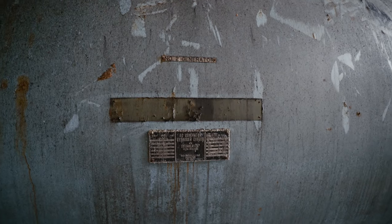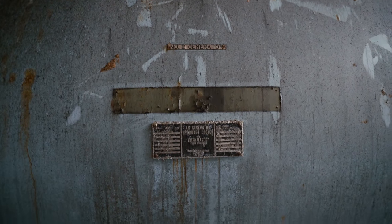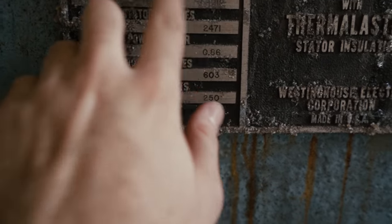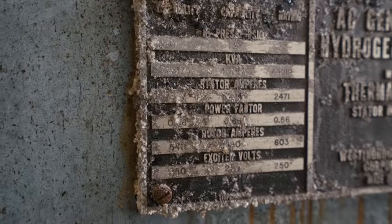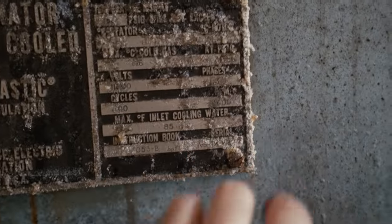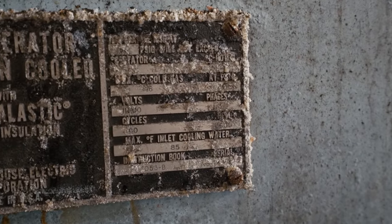Number two generator. Probably would have said Westinghouse right there. Oh, I can't even read it. That's annoying. You can see RPM maybe. I believe that says 3600 RPM.